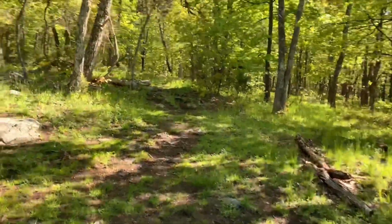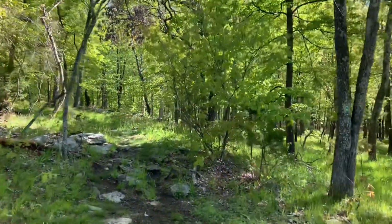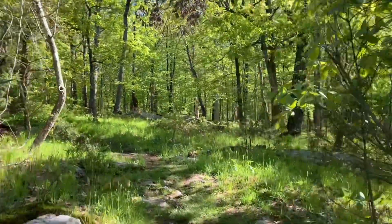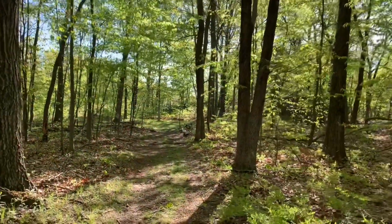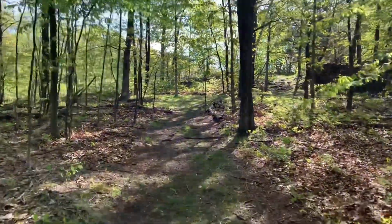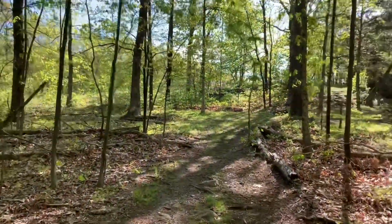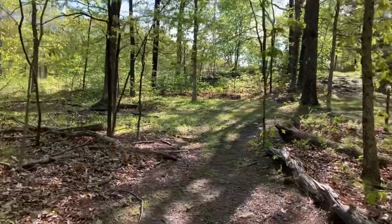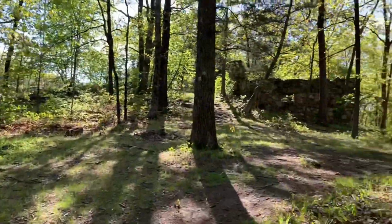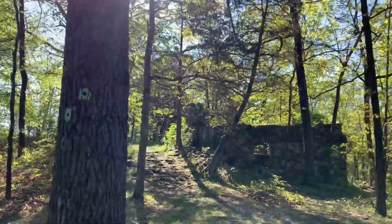All right, we are leaving Lake Valhalla Overlook, and we are back on the green with the black dot trail. We've been on the green trail for a few minutes after the last overlook, and we are about to come to something super cool. The old ruins. Gotta stay on that green trail.